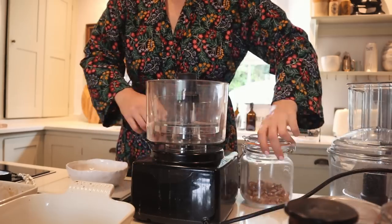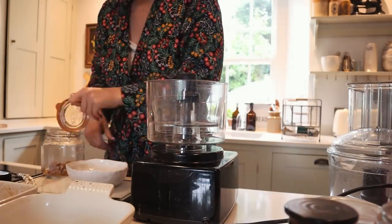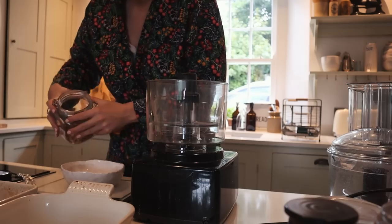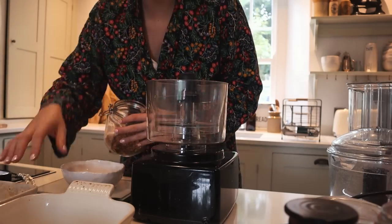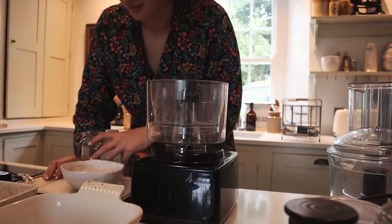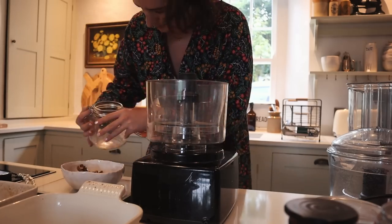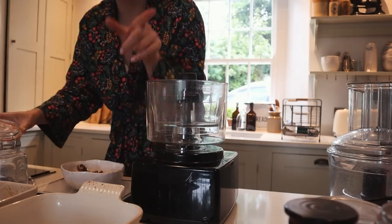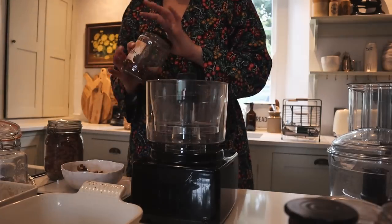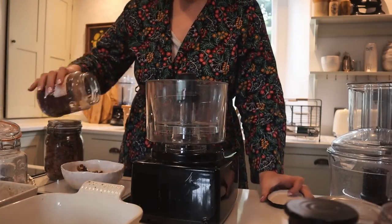So I am doubling the recipe. So the recipe is 50 grams of each nut. So I'm gonna do 100. I'm now wondering, should I triple it? Well, let's see how many walnuts I have. No, I can't triple it unless I've got more in the cupboard. I'm gonna triple it and I'm just gonna use other nuts instead. So here's some pecans.